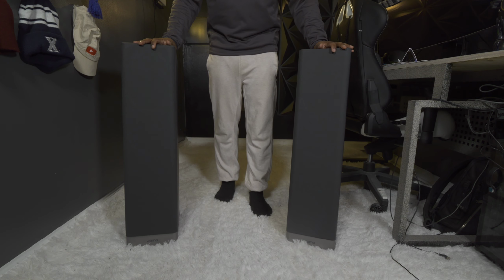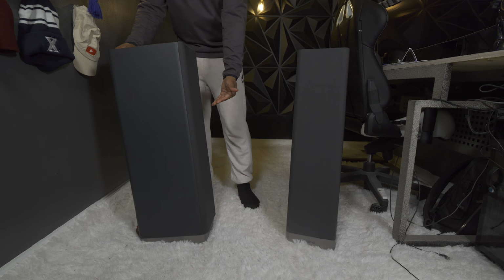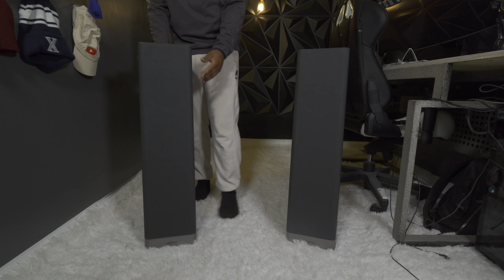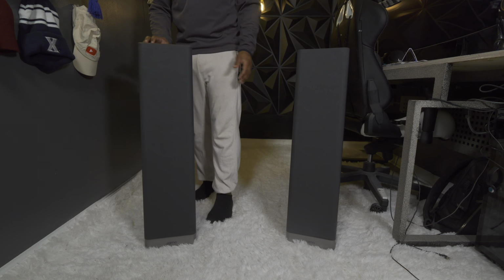And they have a really cool angle because of it. They're angled upwards, as you guys can maybe tell, because of how short to the ground they are. So when you sit down, you're probably not going to be anywhere near ear level to this tweeter, so it has to fire upwards at you. So it's a really cool design.